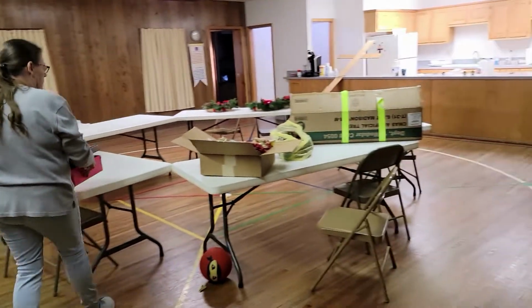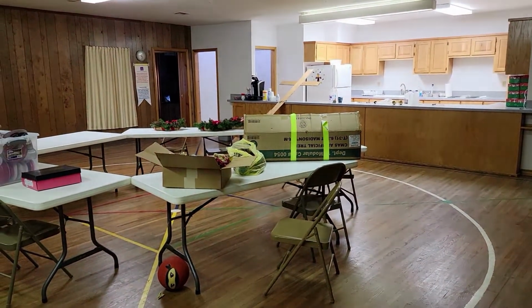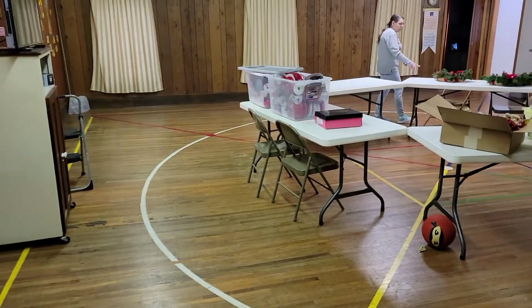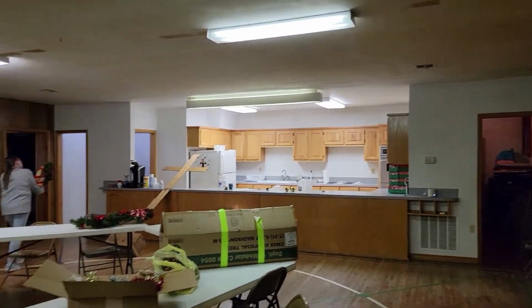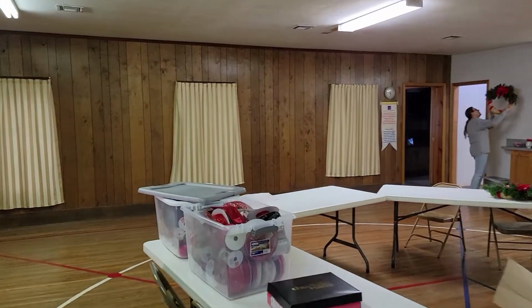So cute. But yep, this used to be the church. This was the original sanctuary of the church, and that was the stage up there, and this was where the pews all were, of course. And then at one point there was stuff added on in the back, and then in 2000 we added on the whole big sanctuary on the other side.